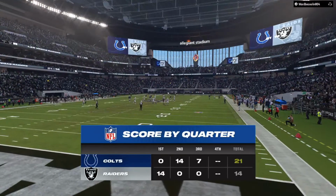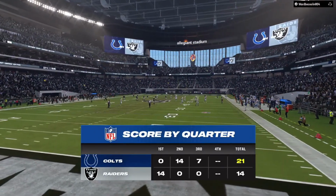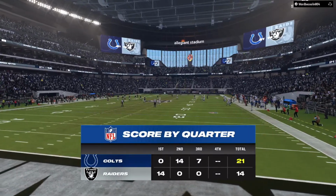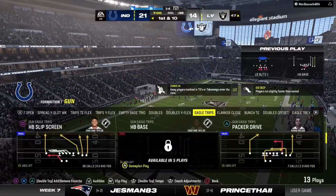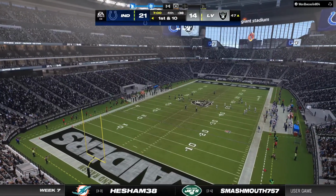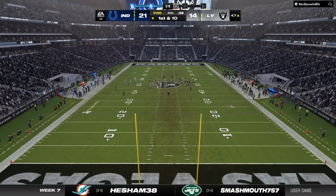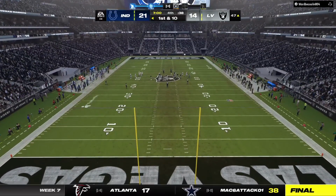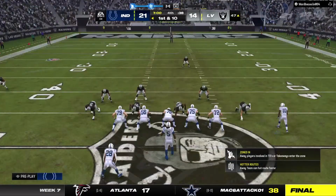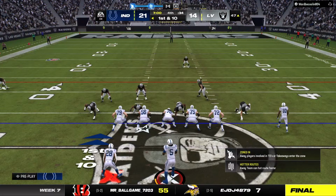3 quarters have come and gone. You are watching the NFL on EA Sports. Back now in Las Vegas. Welcome back, everybody. It's the Colts. They've got control of the football. They also have the lead as we start the 4th. So here's a 1st and 10 now in Raider territory at the 47.